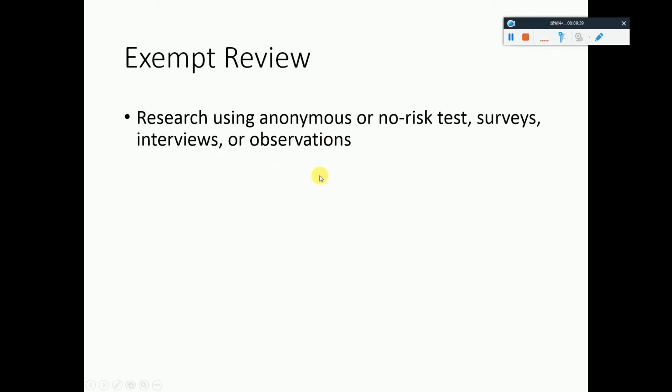daily activities. So as long as all these tests, surveys, interviews, observations, all these interventions involve very, very low or even no risk, and these interventions or activities are going to happen in an educational setting, then this research project will qualify as exempt, reviewed by only one IRB member, and typically is the fastest, I mean, in terms of the turnaround time. Another type of project that would typically qualify as exempt review will be research involving public officials.